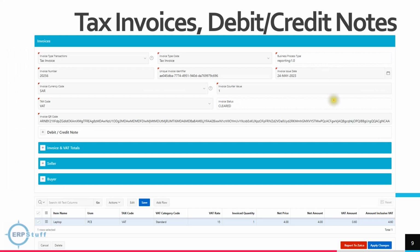So this is just to show the screen, how data will look in our application, which will normally be pushed from the EBS. If you see here, it is showing you the status of cleared. This is the QR code which will be provided back to your EBS, and it can be used on your report if required, because normally this PDF report is not mandatory for ZATCA reporting. They need XML, UBL 2.1 format, or PDF.